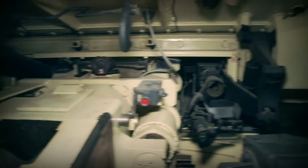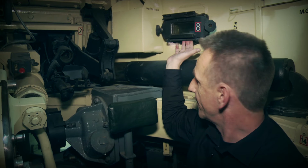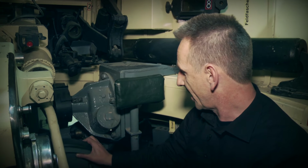Moving across to the right there, you also see, marked number 8, one of the vision blocks we saw from the outside. So the loader had a pretty poor field of view from the inside there. The loader did have his own seat, in the stow position at the moment. It just swings out and folds down there.